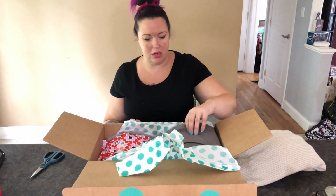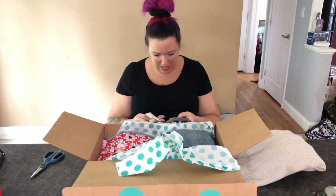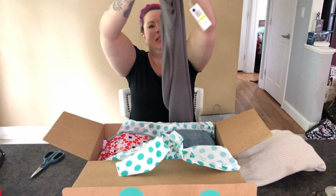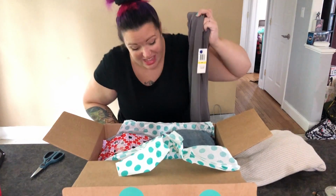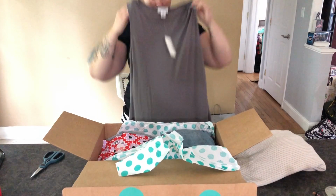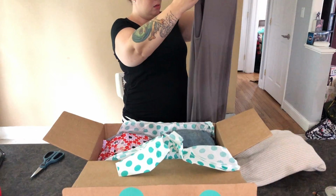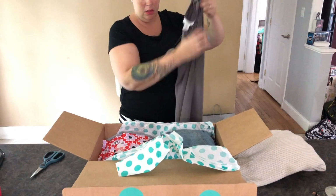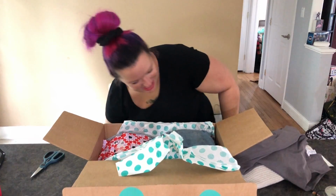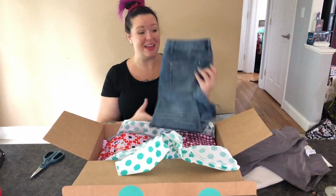Dun, dun, dun. This is new with tags. Wow, okay. Calvin Klein. Oh, it's a dress. Let me stand up for this one. Cut my head off. Wow. It's a Calvin Klein dress. New with tags. That's a good one. Wasn't expecting that.